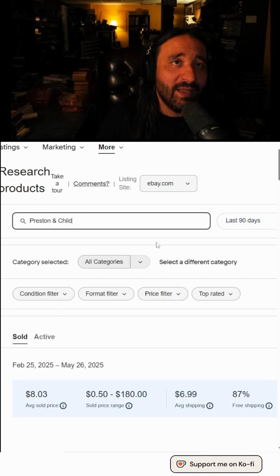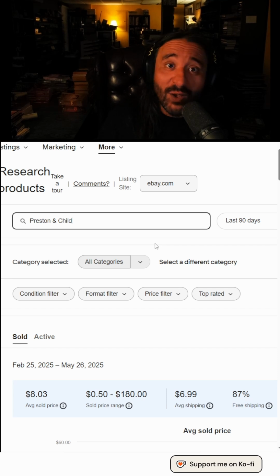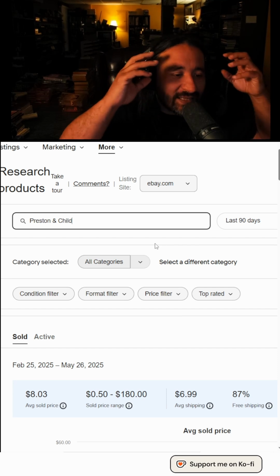So basically, with him, it's signed books, Folio Society, and then The Spy Who Came In From the Cold first print. These really collectible ones, I feel like they always are. They always are, and it's just one of those things.